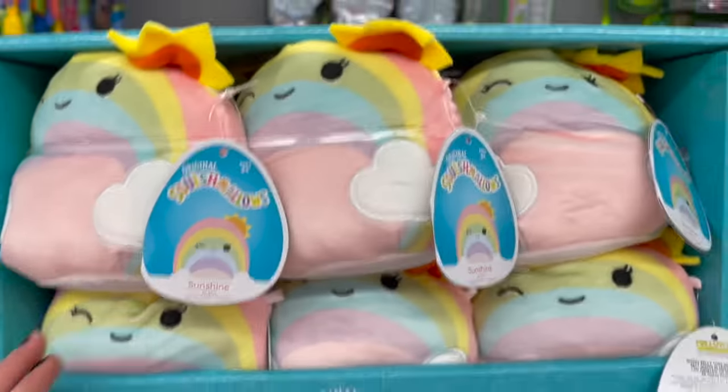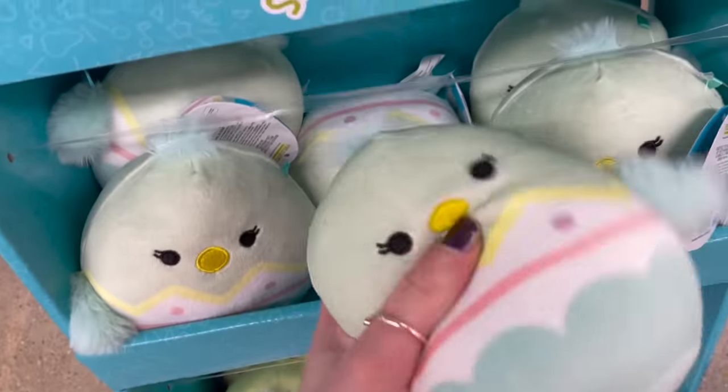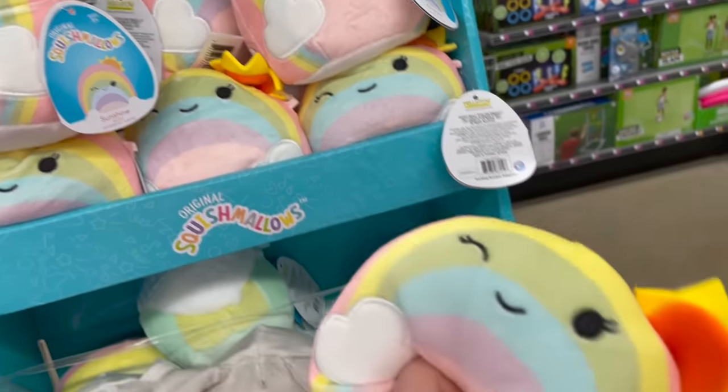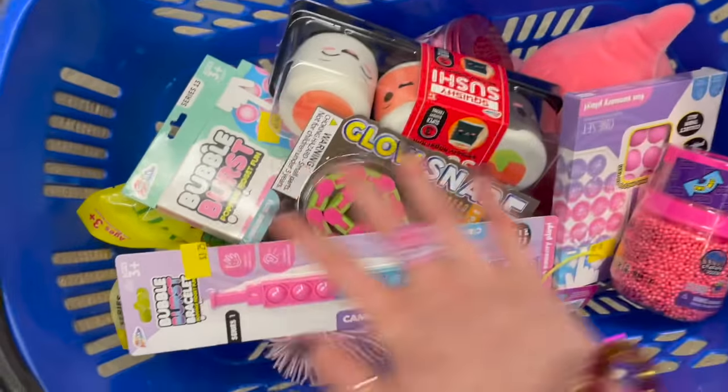Look at these mini Squishmallows. There's so many of them and they're so neatly organized. There's a green one right here. They're so squishy. The cow and this rainbow pink one right here. What even is this? Is this just a rainbow with clouds? Okay, that's cute. So you guys, right over here were all the pink fidgets we were able to find today.